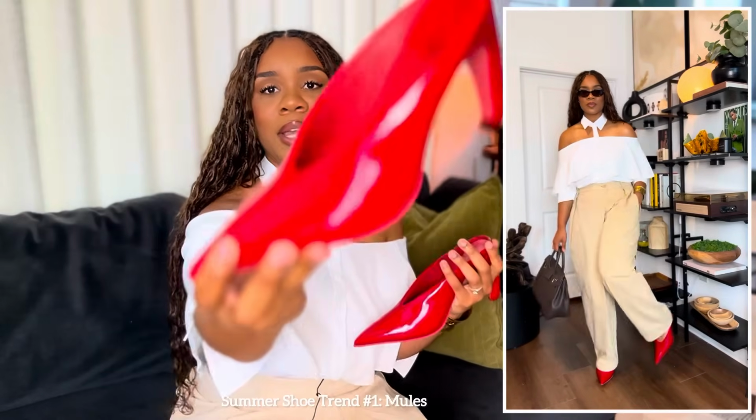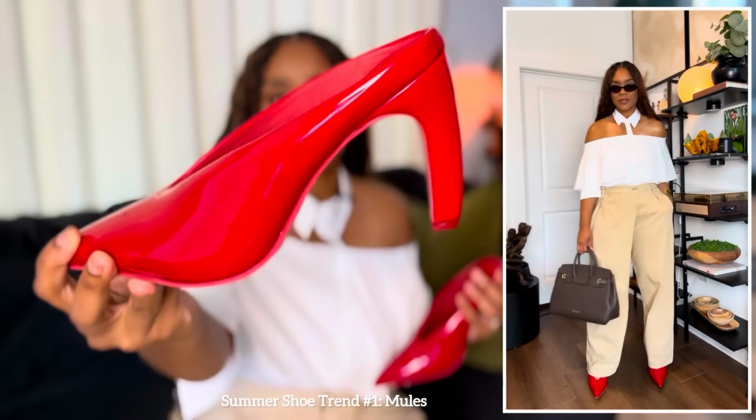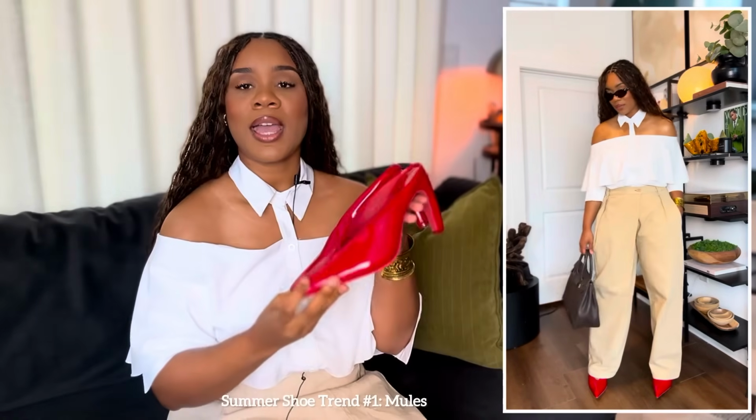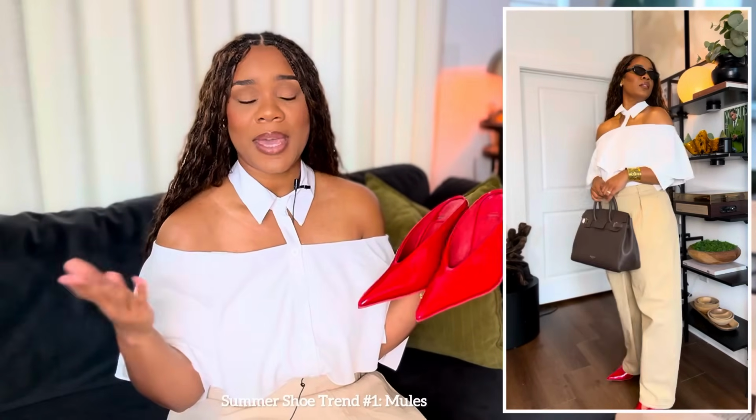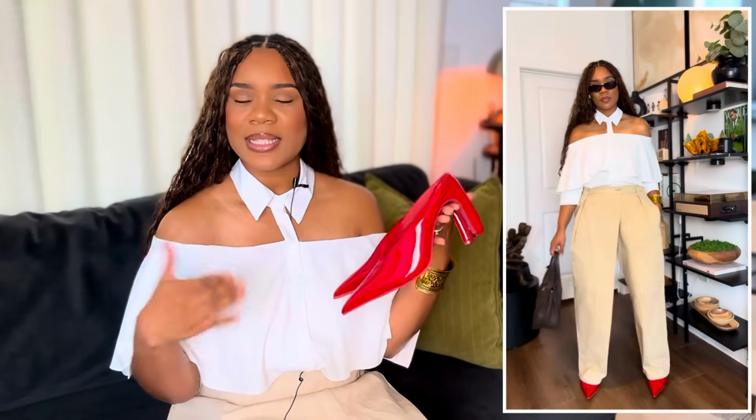But for the shoe, since that is why we are here, summer shoes, I am going to be styling up these stunning red mules from Jeffrey Campbell. If you did not know, mules are heavily on trend this summer, and any summer for that matter, but there's something about the silhouette of a mule that's just very classy, elevated, and sexy all in one. Again, I absolutely love these, and they're the perfect pop of color for this OOTD.